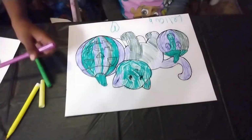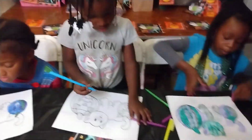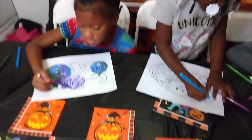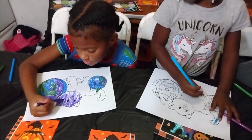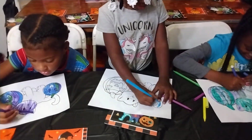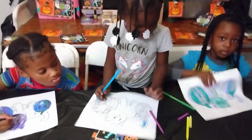I thought I was going to be the second one. Good job. Wait, no, I'm not done yet. The paw. You okay? Mina finishing up there. Joy done started on her next one. I'm done. Without picking other colors, but it's okay.